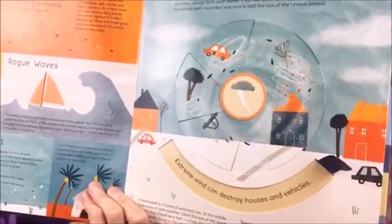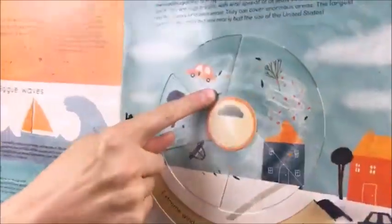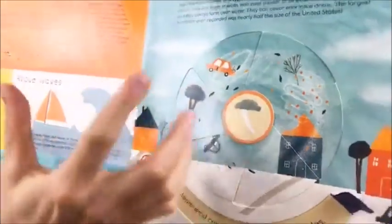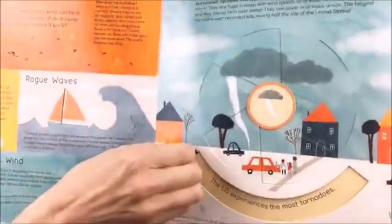And where's the car? It got caught in the tornado. Mary's like, Mom, look. I'm like, oh my goodness. That's kind of terrible. So boop.